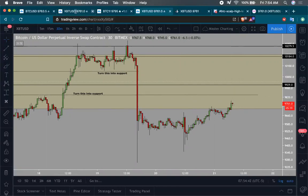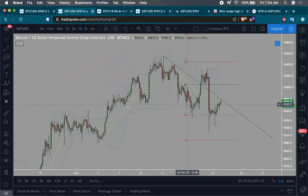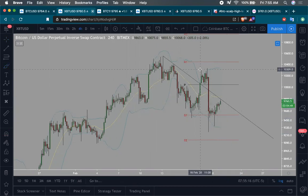So if we get back up towards that area, I would probably say price will struggle for many reasons. Number one, we have a trend line resistance. Number two, we have the middle of the Bollinger Band. And more often than not, the middle is either the support or resistance depending on which side you're coming from. So if you're coming from the underside like this, more than likely the middle of the Bollinger Band, like right there, is going to try to hold you as resistance, okay? So those are really my thoughts right now.